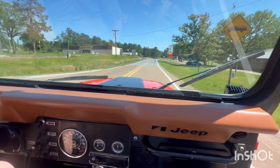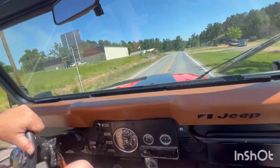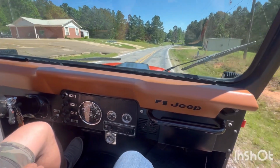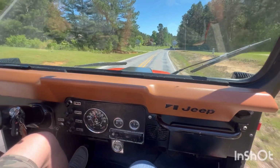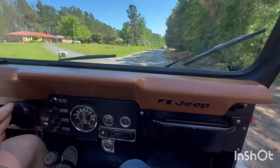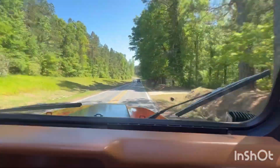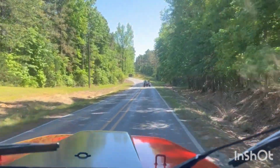Little Jeep shifts wonderfully. There's a T5 5-speed in it. It's got the 4.2 inline 6, plenty of power. Daddy's arguing at me because I was outrunning him in that TJ. The TJ's a 4-cylinder 5-speed, and this one's got a lot more power than that 4-cylinder does. We even passed the motor grader on the way here.